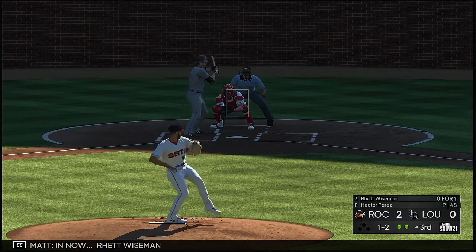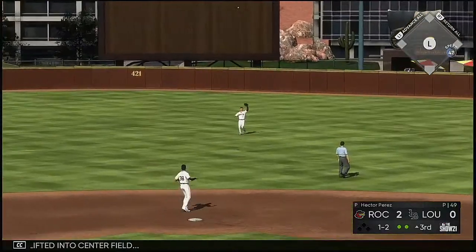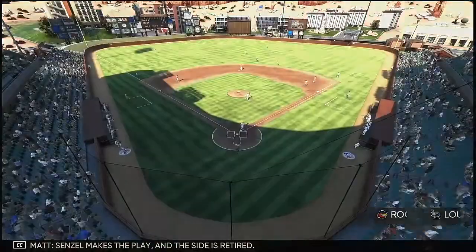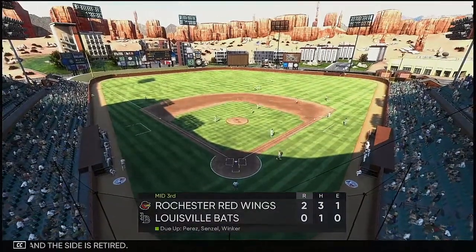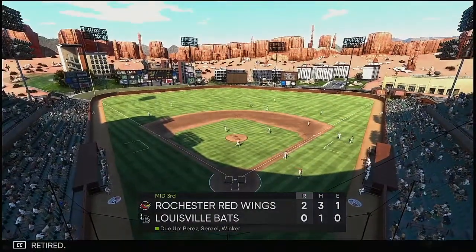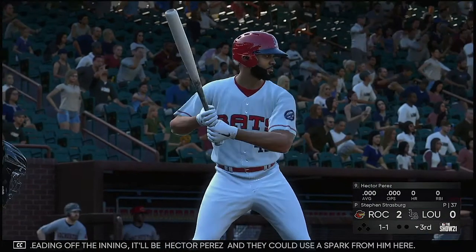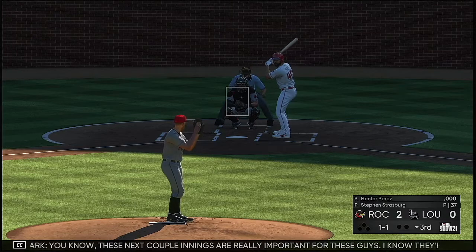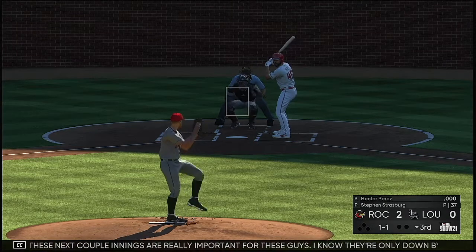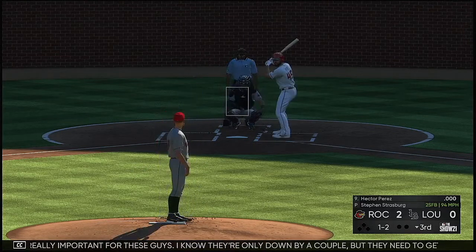In now, Brett Wiseman. Lifted into center field. Senzel makes the play, and the side is retired. Leading off the inning, it'll be Hector Perez, and they could use a spark from him here. You know, these next couple innings are really important for these guys. I know they're only down by a couple, but they need to get something going on offense to keep pace, even though it's early.